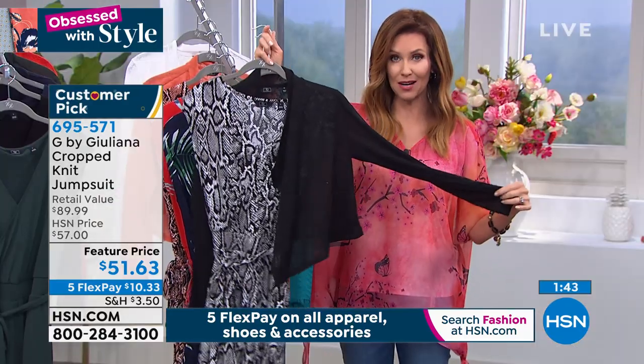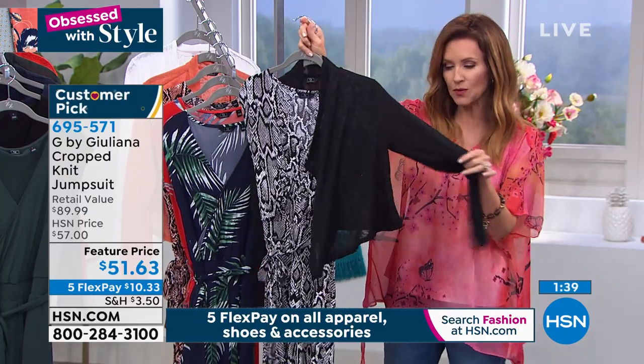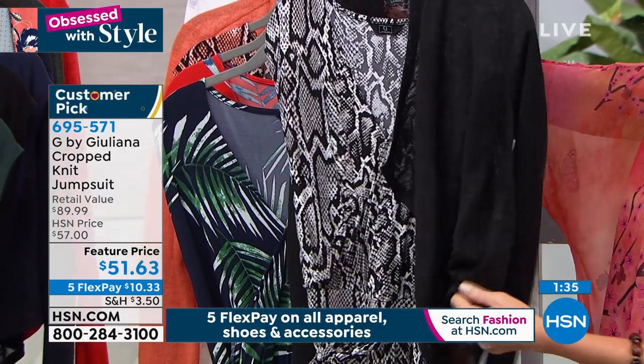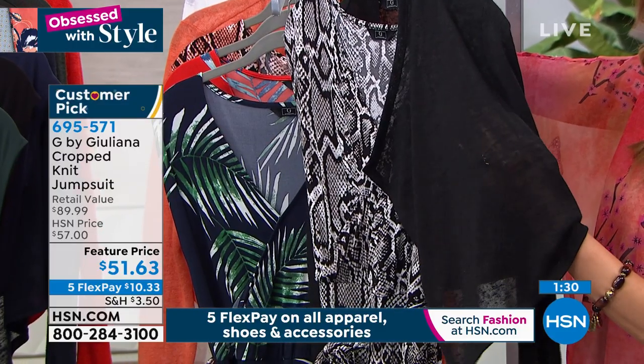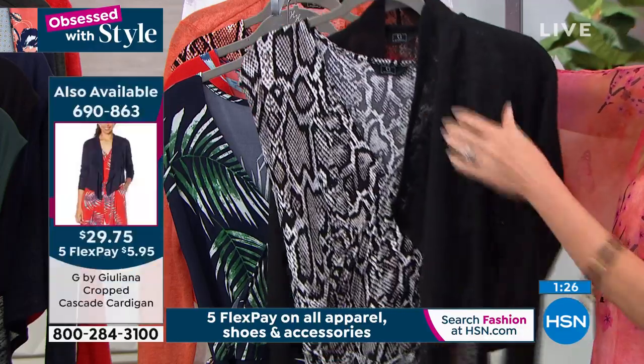This is what it would look like with that cropped cardigan. So this is a one-and-done look. It's a nice nubby cardigan, so there's a little bit of sheerness to it. You can see that it's nice and lightweight, so you can kind of see my hand through it. That is also available, and that's also available on 5 flexible payments.